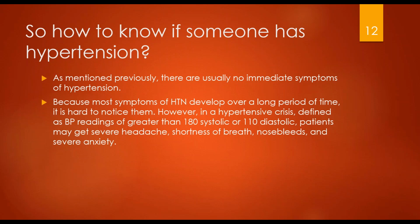So when someone starts trending towards the higher end of the spectrum, you really want to be alerted to that. The beginning symptoms may include severe headache, shortness of breath, nosebleeds, and severe anxiety.